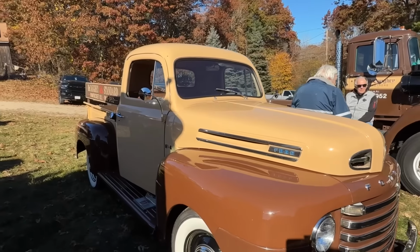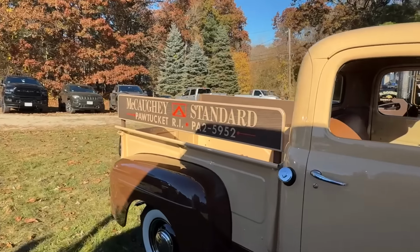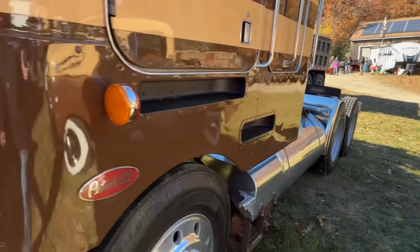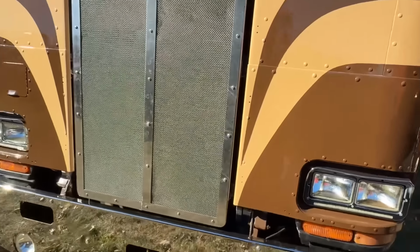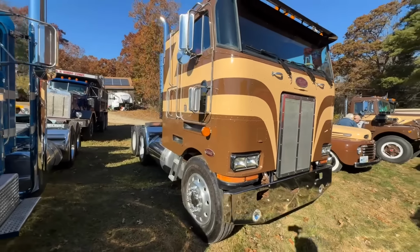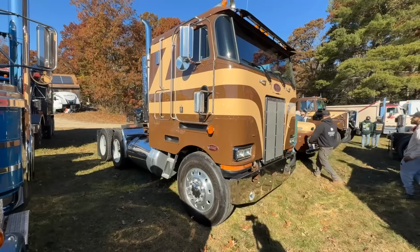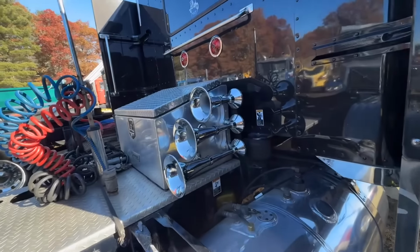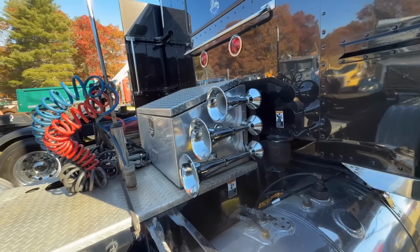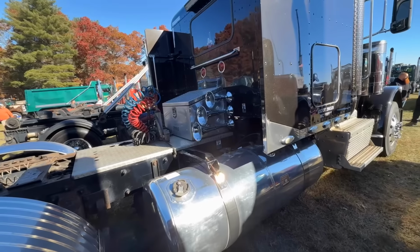A little one. The coffee. Tucket, Rhode Island. And another one painted to match. See the big Peterbilt. Back away from it here a little bit. 10-wheel cab over. What a sweet truck. Rear-facing horns. That must be get the hell off my tail. Yippee. That'll get your attention.